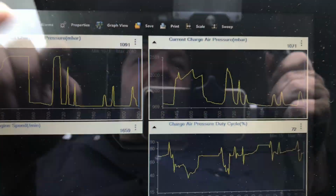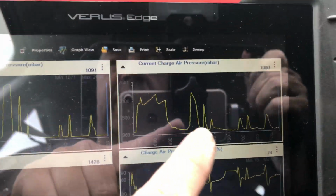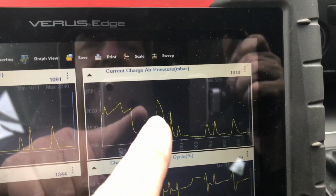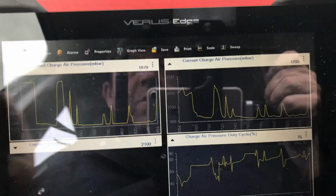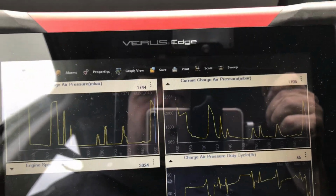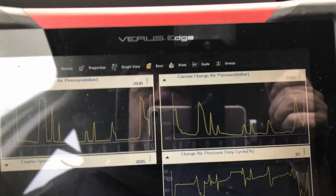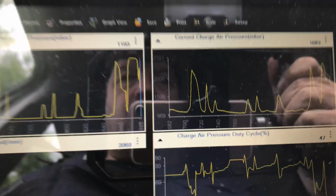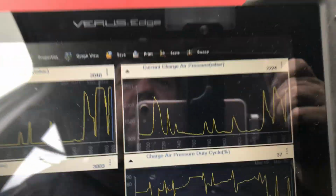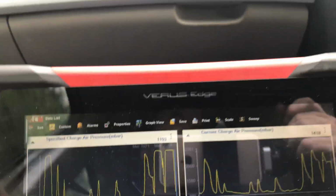See when we're in top gear and giving it the acceleration, it's behaving itself. What is specified to its actual is spot on. So we're going to drop it down to second gear, and then we'll look at the pressures here. So here we go. No, it's behaving itself, and then we'll give it the gun. So 2000 is max it looks for. No, it's starting to behave itself.